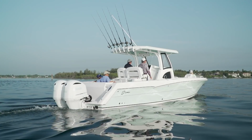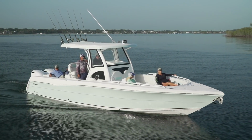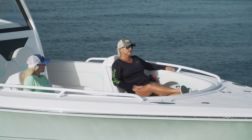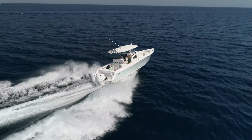Last but not least, we're going to look at the Stamas 33T Aventura. Now, Stamas has been around for 67 years. It's a boat company that we've all known in Florida for a long time. This boat brings a ton of luxury features into a boat that'll still give you that big, heavy, solid boat feel. What a ride on that boat.